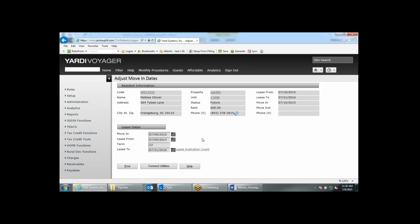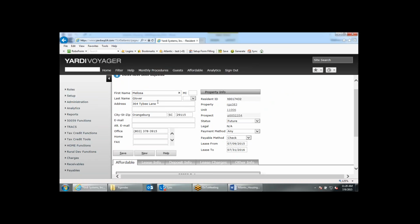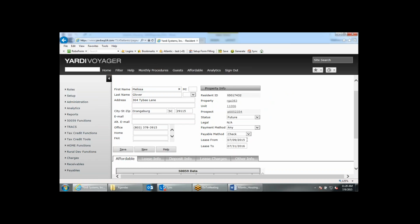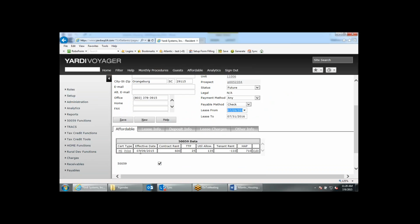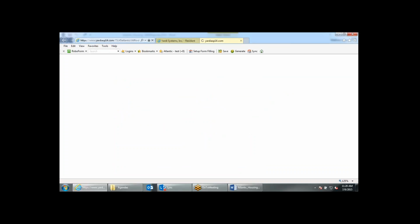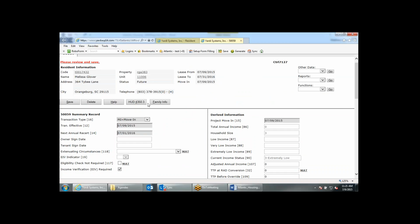So if I click on Melissa Glover, though, I want to go to the function section and adjust my move-in dates. And on my adjust move-in dates function, I can take a look again, these two sections on this screen: my resident information at the very top, and then I can update my lease information at the bottom. So my move-in, I can change that to today's date. And then I can also update my lease information to 7/9/2015 as well. Once I've reviewed all the information, I can click the Post button.